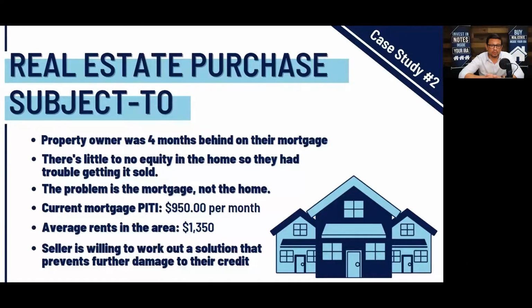The current mortgage payment was already 5 years into the loan. And obviously, if you understand amortization schedules, the deeper you get into a loan, the more principal starts to get paid down. So being 5 years in, that's a benefit to you if you're taking over that mortgage. But the PITI on this property, again, it's a fixed 30-year mortgage, and the PITI was $950 a month. So if you're just looking at that as a cash flow play, there's some cash flow there, right?